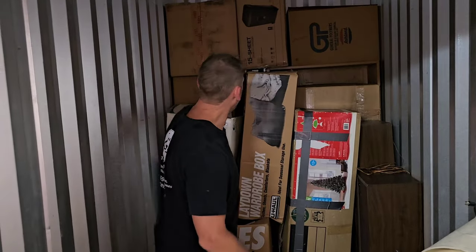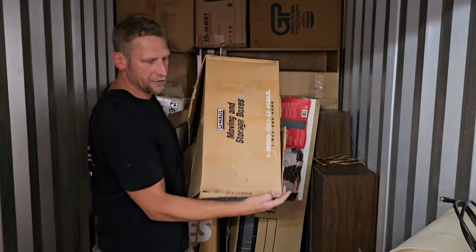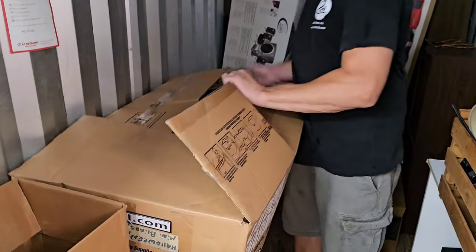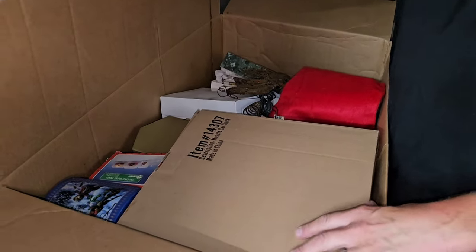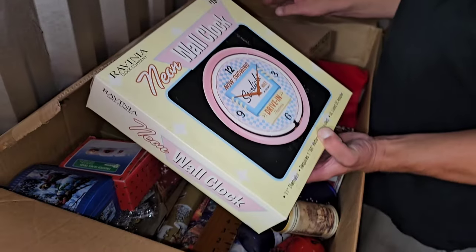All right, still tons and tons of boxes. I didn't realize how many boxes were in this unit. But for $200, easy to make money on this kind of unit. Question is how much money? What other kind of stuff will we find? I wish we'd find some Christmas fun. Oh, that's cool. Neon wall clock.